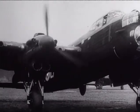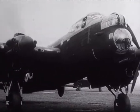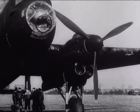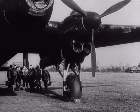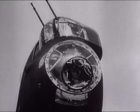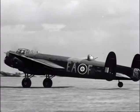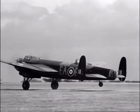Of considerable aid to the Royal Air Force is the big twin-engine bomber known as the Manchester. They carry a heavy bomb load at a high speed, thanks to the Rolls-Royce Vulture engines, and they have a powerful defensive armament.